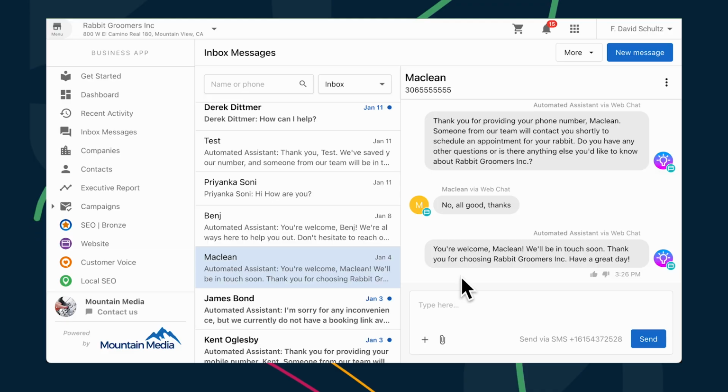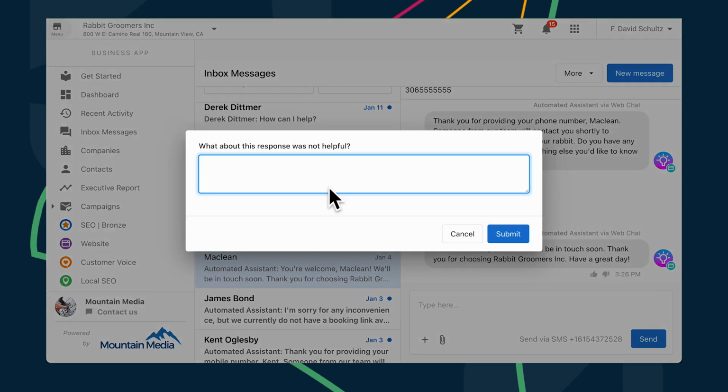The team is also continuously expanding the AI capabilities of Inbox Pro, and they've added a rating system to gauge the quality of responses generated by the AI-assisted web chat. When reviewing web chat conversations, you and your clients can rate the AI responses as helpful or not helpful and also add a comment. Our team will review the feedback to identify opportunities to improve how the chat widget behaves. The more feedback we receive, the smarter we can make the AI-assisted web chat that is helping your clients make a great first impression and capture new leads.